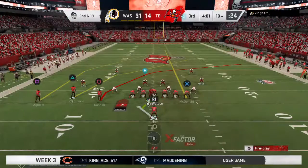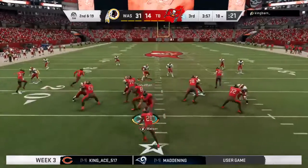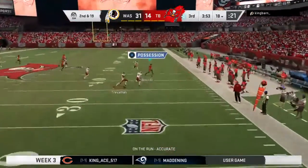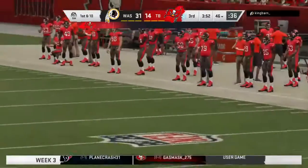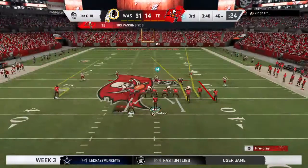But what you're hoping is that you figure out and you see and get a clue that maybe there's going to be some pressure coming at you, and you change the blocking schemes. Maybe you go to max protection. The biggest one is maybe you bring your running back in to try and keep you clean. But in that case, that didn't happen. Zero accountability, and a sack resulted. A gain of 28 yards there, and give him a first down.